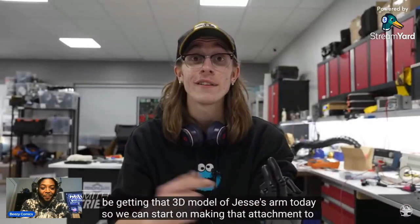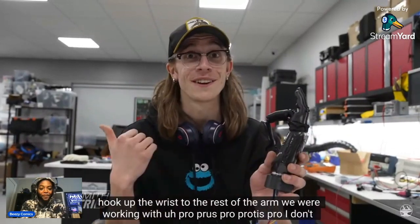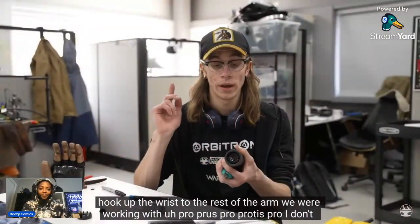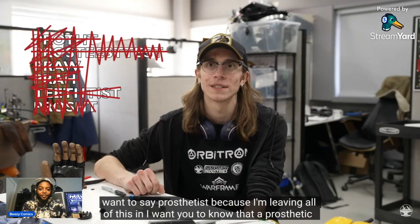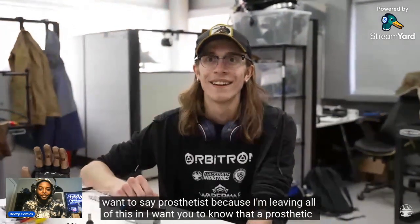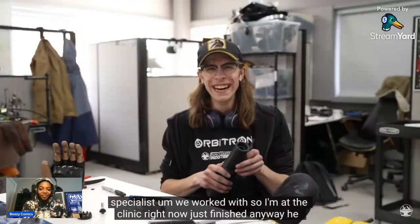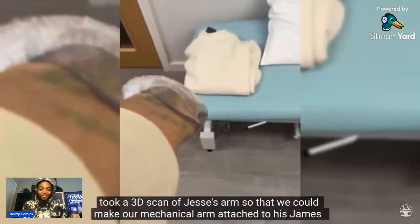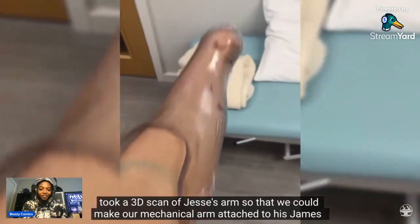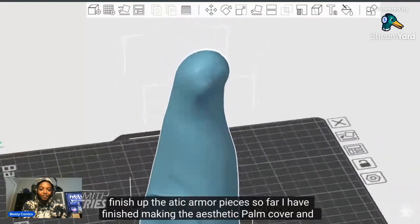We should be getting that 3D model of Jesse's arm today, so we can start on making that attachment to hook the wrist to the rest of the arm. We were working with a prosthetic specialist. I don't want to say prosthetist because I'm leaving all of this in. I want you to know that. So I'm at the clinic right now, just finished. Anyway, he took a 3D scan of Jesse's arm so that we could make our mechanical arm attached to his. James is going to whip that up on the 3D printer and continue working on the socket while I finish up the aesthetic armor pieces.